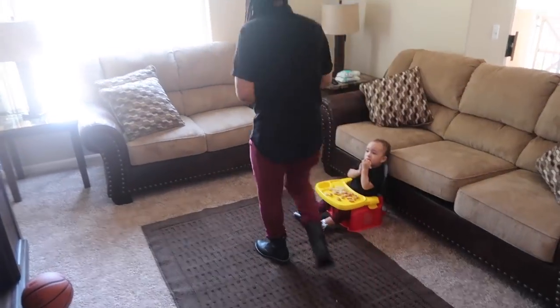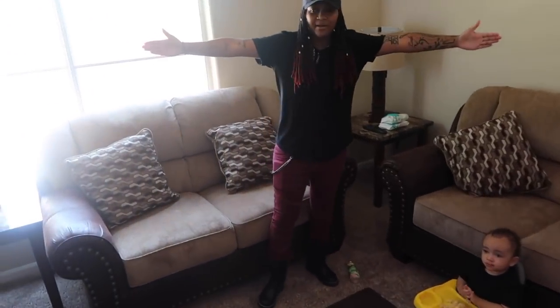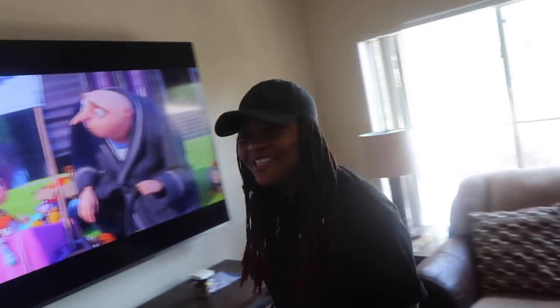I wanna show y'all my couches. I definitely took time to pick these out. I wanted an L-shaped couch, but I was like, this is my grown and sexy, you know what I'm saying? I gotta have a little sexy couch. I'm not 18 no more. I'm not saying L couches are for 18-year-olds, I'm just saying, Domo's getting grown.